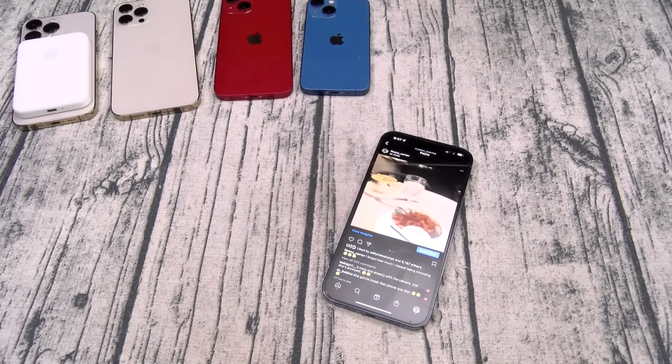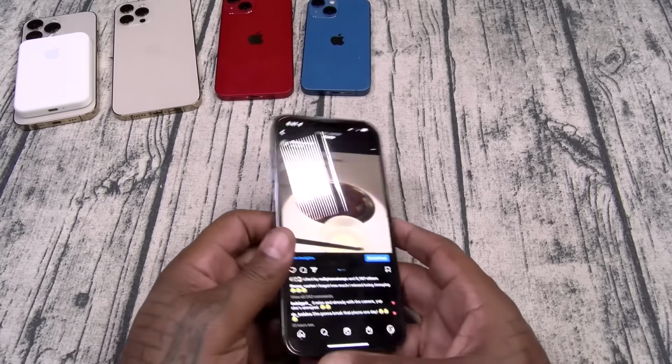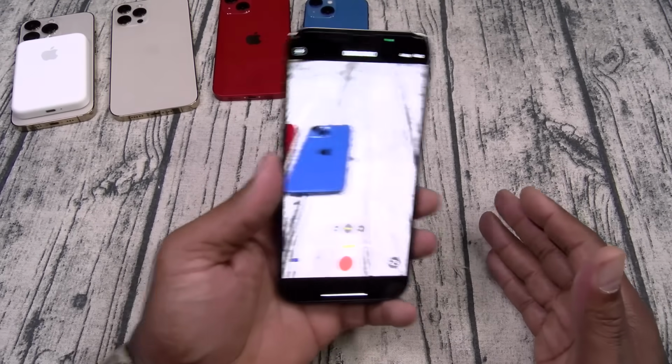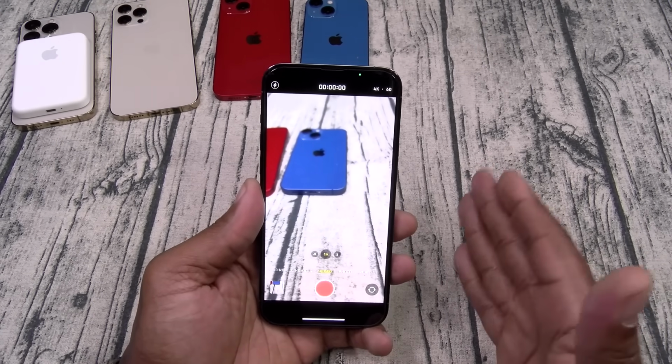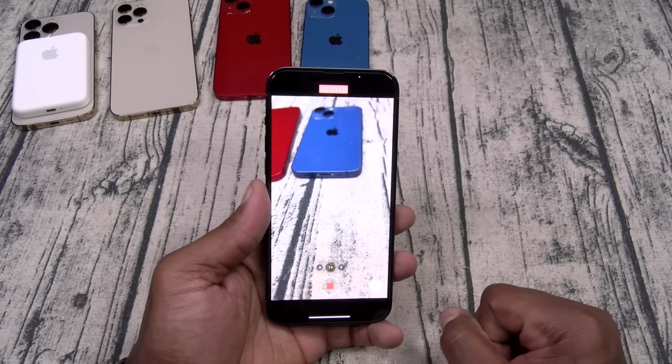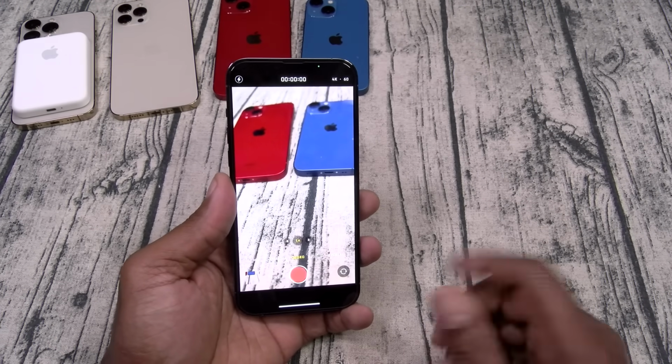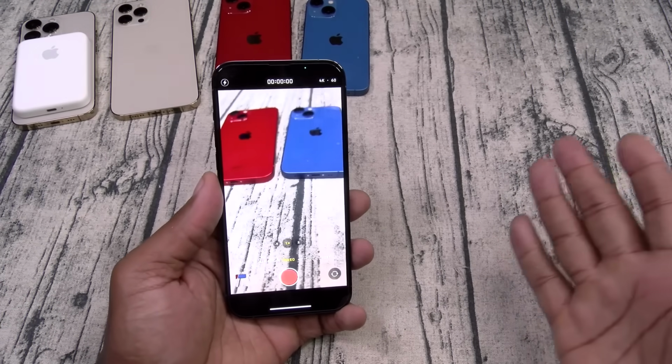Okay? Now, with your iPhones, no pausing on the video. I don't like that. Okay? Every time you're shooting a nice video and something happens, you want to take a break for a second, you got to stop the video. Like, say I'm recording right now, I got to stop the video and start it again. Why do that?